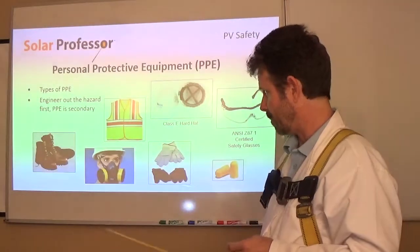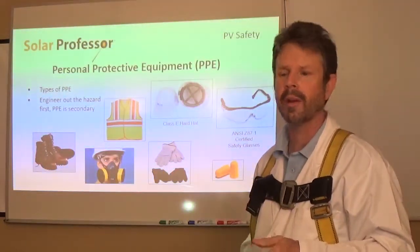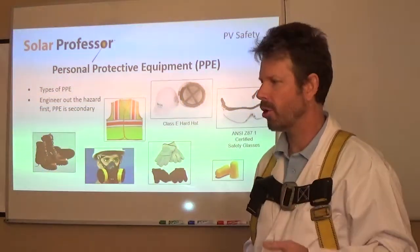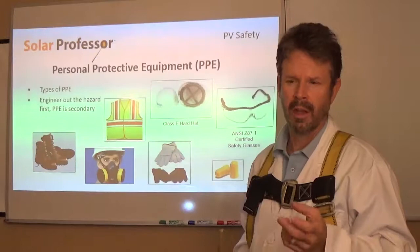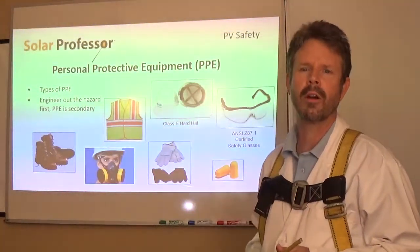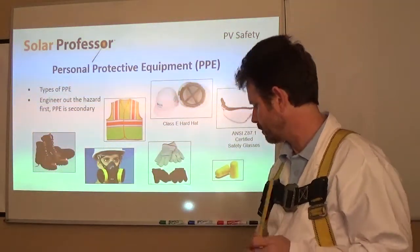Knee pads are another great thing that I don't have on here to wear on the roof, and I like to wear soft knee pads. They're perfect for tile roofs, composite shingle roofs. They give you a little bit of support, and you're doing a lot of kneeling anyways when you're on the roof doing solar work, so definitely recommend knee pads.